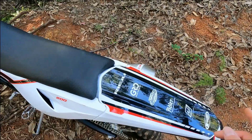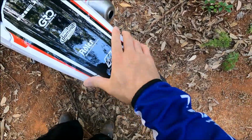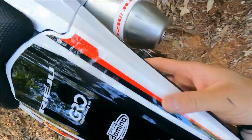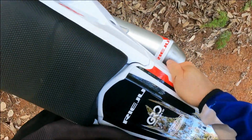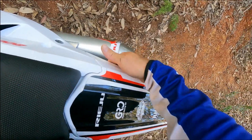Now, another thing I did notice about this bike is that the tail, the back fender, is very rigid. It actually has these grips down here, little ridges. Let me show that here. And these are kind of like our finger points. I may put a little bit of tape over there for more grip, especially when it gets muddy.